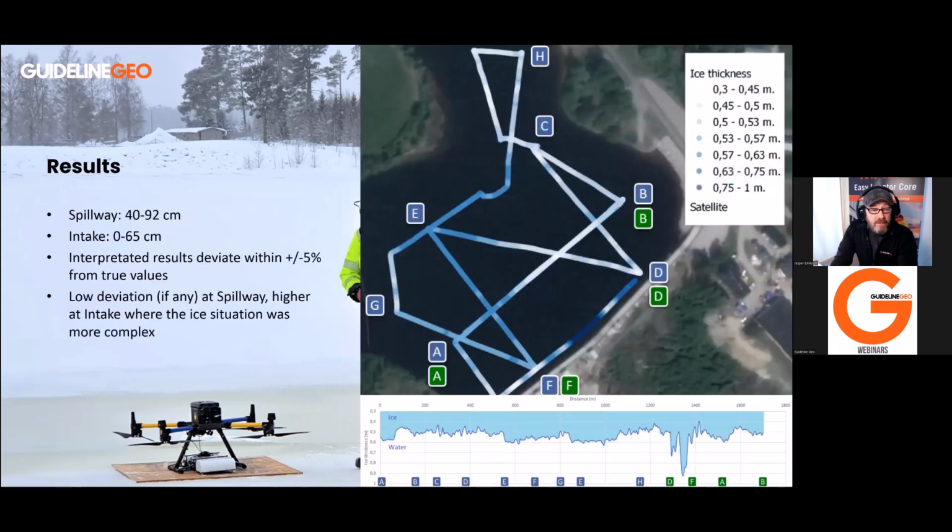This is a different way of looking at the results. At the spillway, we saw that the ice thickness was between 40 and 92 centimeters. At the intake, anything from 0 to 65 centimeters. And if we compared our data to the ice course, the manually cored areas, we saw that there was a deviation of around plus minus 5% from true values, which was better than I had expected.